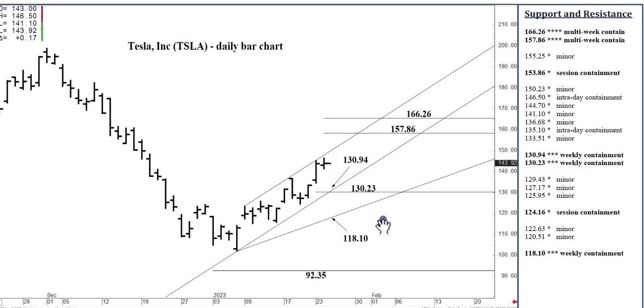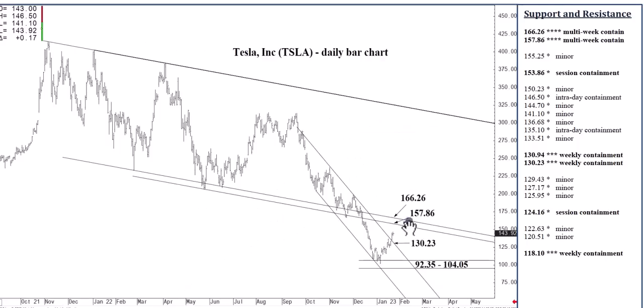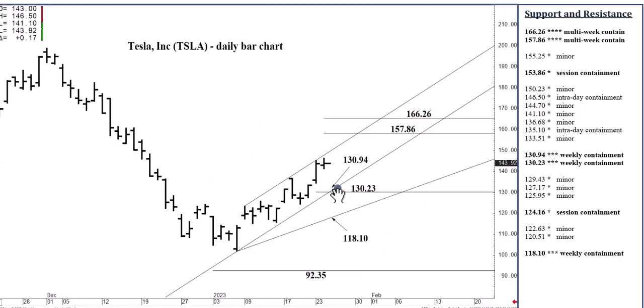Now, if we do close today below 130.23, that long-term channel top I showed here, if we close below this level, then I have 118.10 as our target, and that is this new rising 2/3 speed line. This is realizable within 3 to 5 days, could be 1 to 2 days of closing below 130.23. 118.10 can also contain weekly selling pressures, and what I'm pointing out here is if we close below 118.10, then we revisit this 92.35 long-term support.